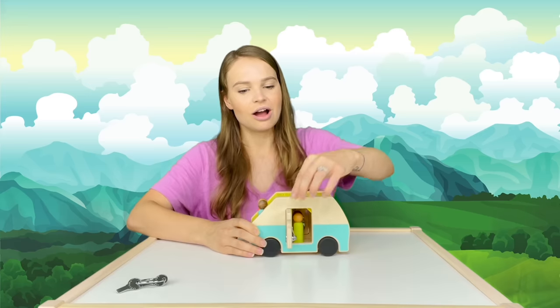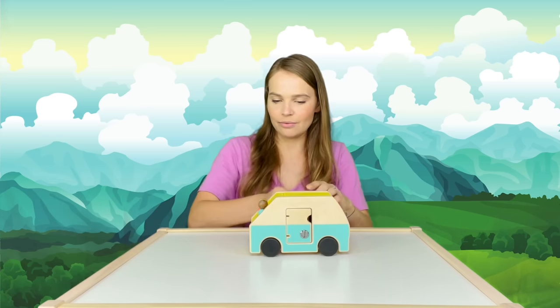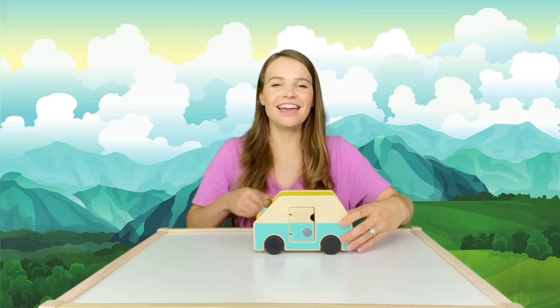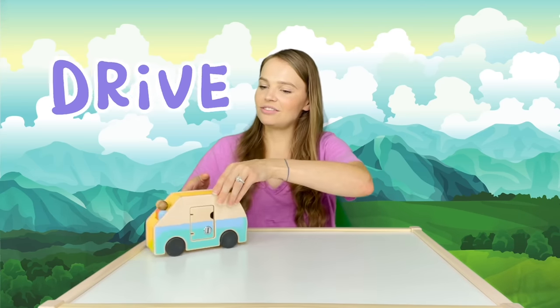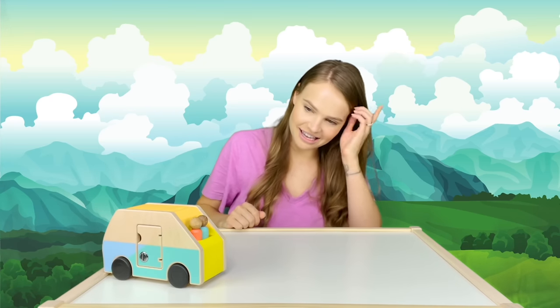All right, let's close the doors. Close. Remove the keys. I'm sure they'll have them inside with them. Here we go. And off they go driving. Drive, drive, drive. They're driving to the camping grounds. Drive, drive, drive. And park. Great job parking.